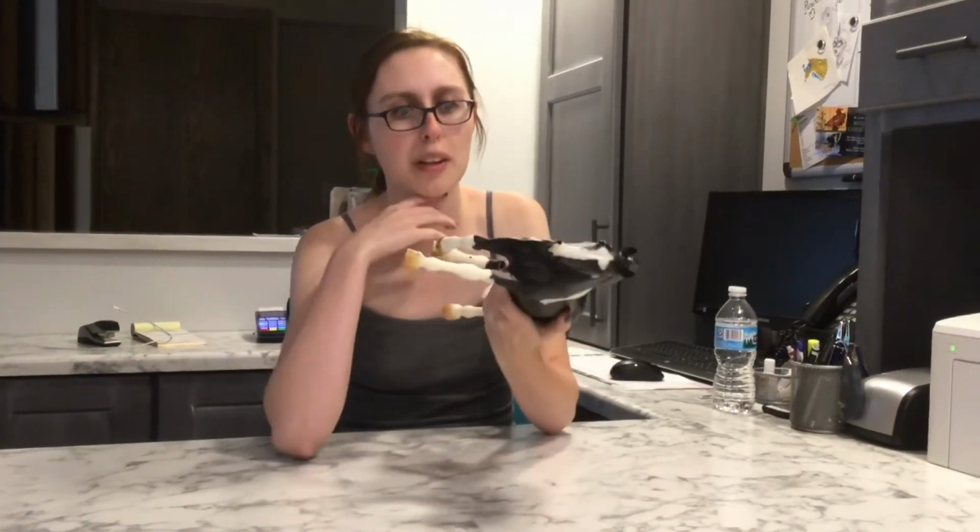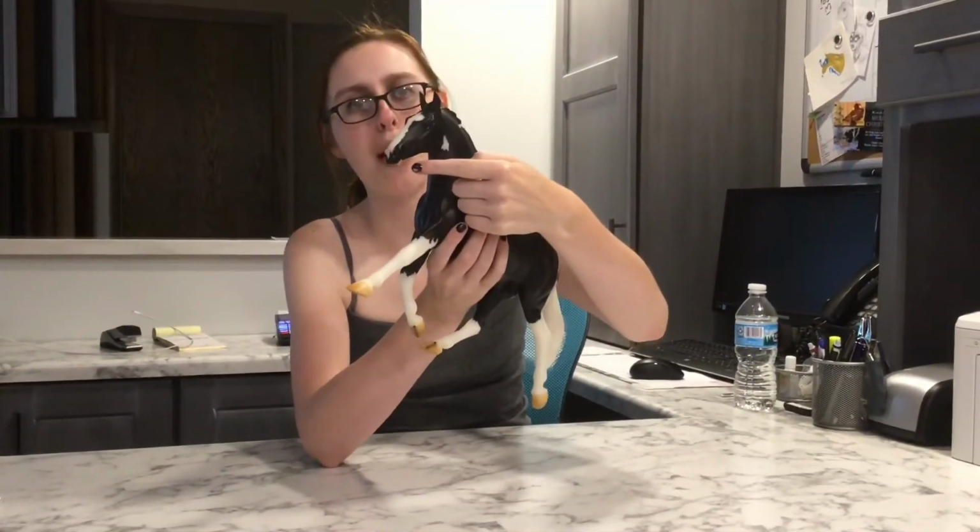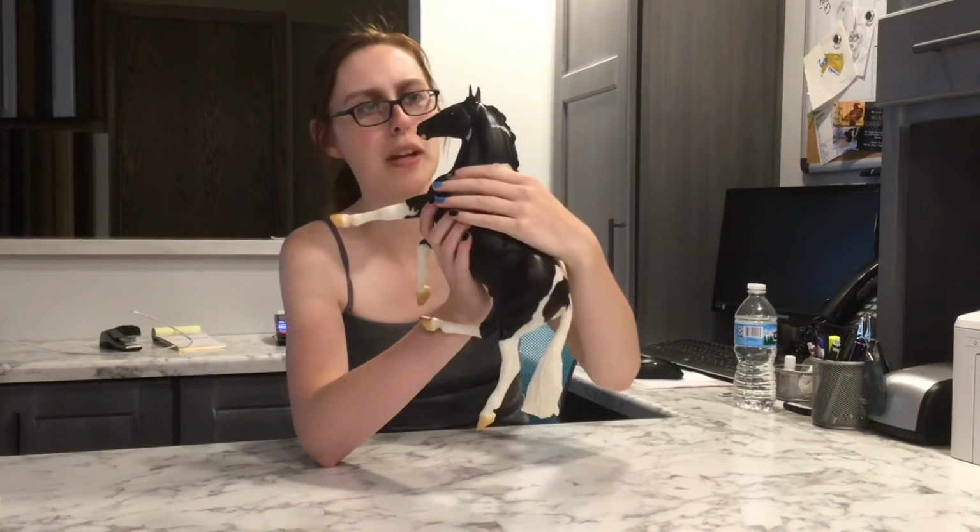You guys probably can't tell that he's not straight black. He does have really nice brown shading to him, especially in his flank area, his chest, a little bit under his face, and actually he's got a spot under his face as well. He's got a spot right in there in his little jaw area, and a really cute little lip spot too. Eyes are painted really nice.